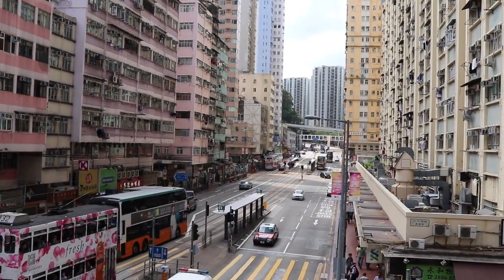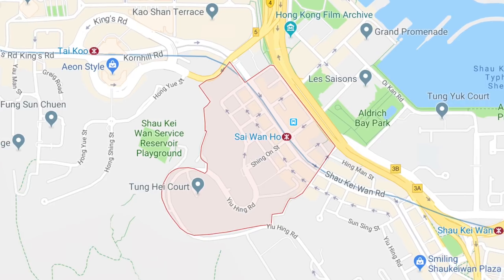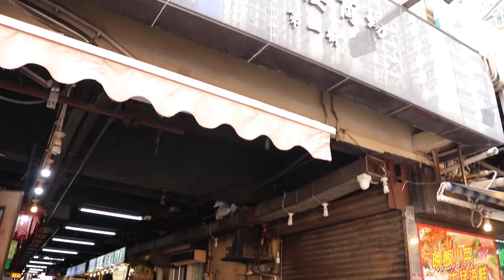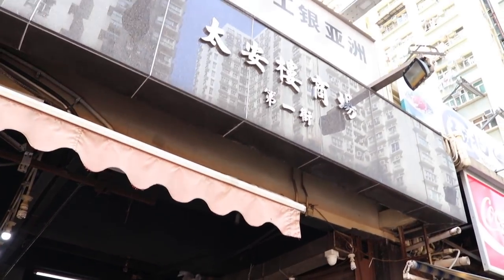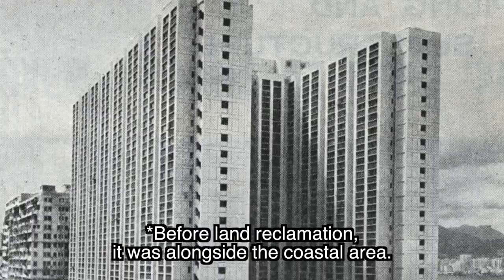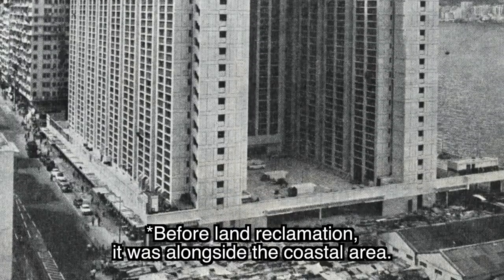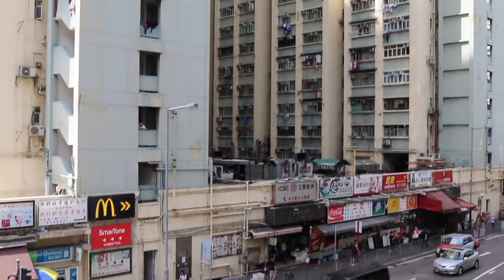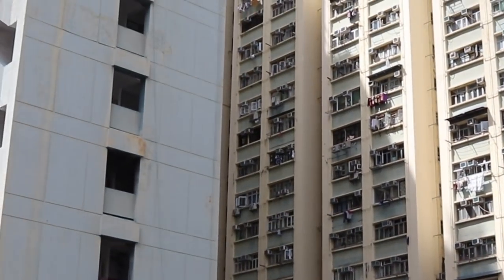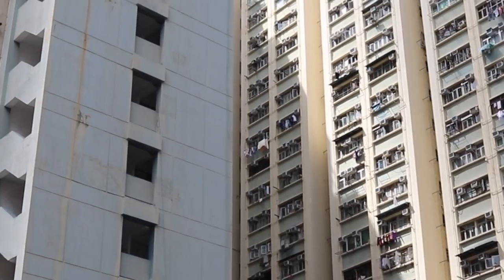That area is Sai Wan Ho near Shau Kei Wan Station in Hong Kong. Now first, I couldn't make a trip there without visiting the iconic Tai On building. Built in 1968, it's part of the first generation of composite buildings in Hong Kong. It sits beneath a 28-story building containing 1,884 flats.